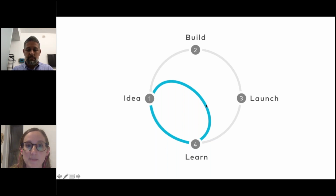You can break out of the smaller teal blue loop into build and launch, but in smaller bite-sized cycles. But the goal is really how can we get to learn as fast as possible with smaller prototypes, and not a whole giant build.